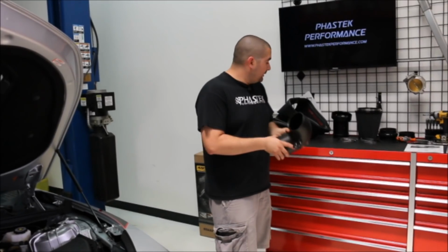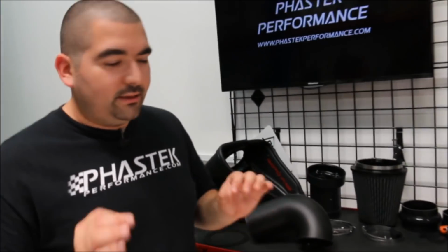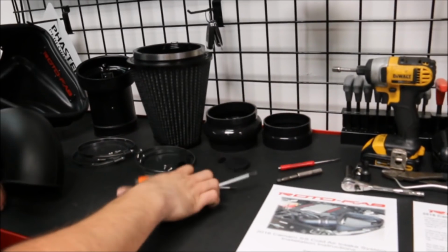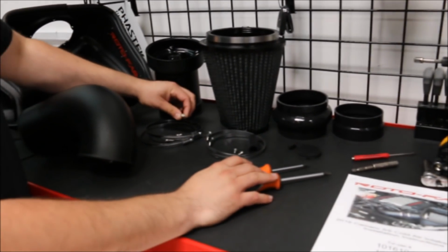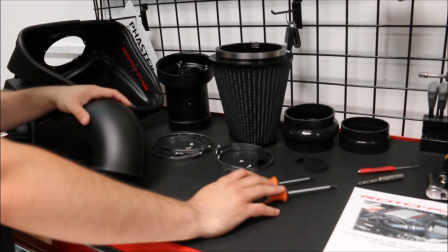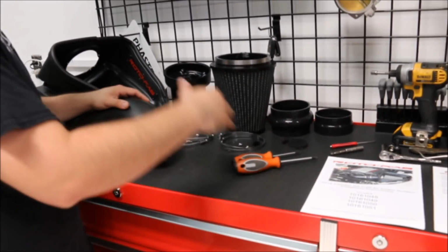I've got a couple of tools laid out that we'll need. I've read the instructions already a couple times to make sure I've got everything down perfect. I have a couple of screwdrivers here, both Phillips, one small, one large. The larger one is for the screws for the box, and the smaller one is for the screws with the mass airflow sensor. And a little hardware that we'll need.